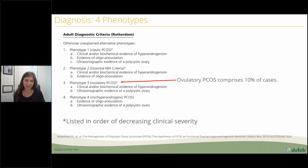Phenotype 2 is a little different. You've got the high androgens and the irregular cycles, but maybe not the polycystic ovaries. Phenotype 3 is interesting. It's also called ovulatory PCOS. Only about 10% of the cases are this phenotype 3, but these women still have regular cycles, but they have the polycystic ovaries and the high androgens.